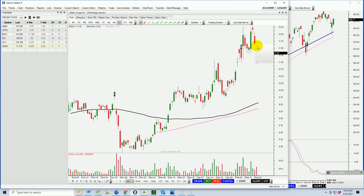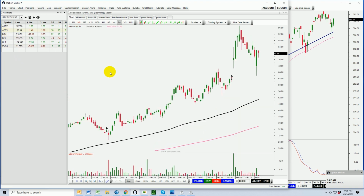We were up in here. The stock has pulled back. I still like this horizontal support right here. I still like selling bullish put spreads below that horizontal support level around the $11 level. I believe this stock is going to gain momentum and challenge the high. So I still like Zenga. It just hasn't had quite the follow through that I'd hoped for.